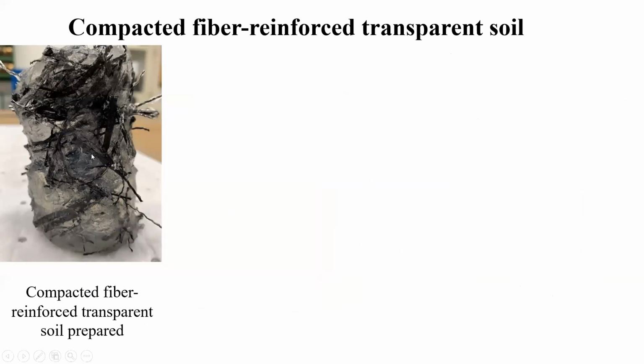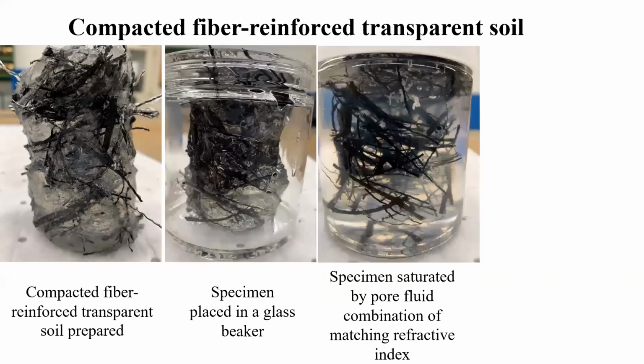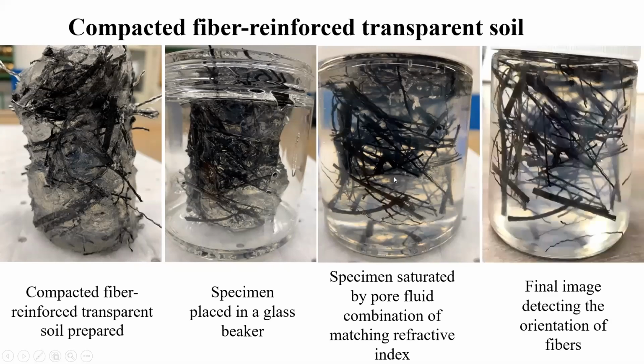So the compacted specimen was placed in a glass beaker and a pore fluid combination of matching refractive index was poured from the top. Since the refractive index of this pore fluid combination and the clay soil match, it appears transparent, and here we can see how the fibers are oriented within a compacted specimen. There are some fibers oriented in the horizontal direction, some in the vertical direction, and some in random directions.